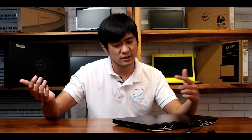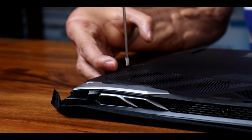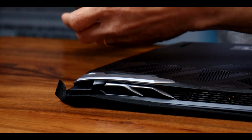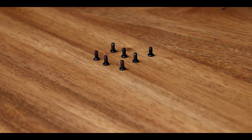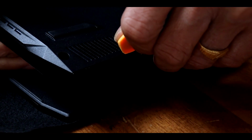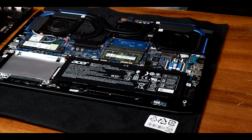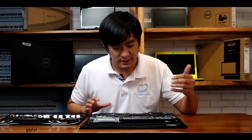Now, it's time to open the chassis. Let's see kung ano pa pwedeng upgrade dito sa Predator laptop na to. Let's call our technician. Alright, thank you sa technician natin na nagbaklas ng unit.